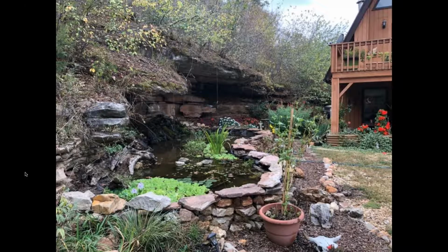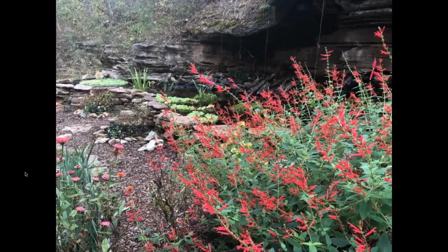Whenever we have neighbors come down to visit, they just get out of the car and they're like, wow, what is that? And I'm like, well, we did that when we moved in, and they're like, whoa. So yeah, it's pretty cool. There's another view from the other side. It went from a place that was not a wildlife attractant area to now just a hot spot.